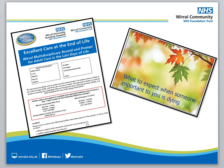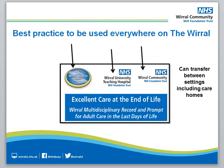And this is what the document looks like. And this is the main leaflet that should go alongside it too. It says in the bottom there that 2 leaflets should be given once a person is started on this document. The back page of the document is a leaflet, and the other leaflet is this. It's a brilliant leaflet. It's best practice for this document to be used everywhere on the Wirral now, no matter where that person is, and it can transfer between settings, including care homes.